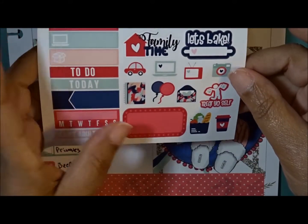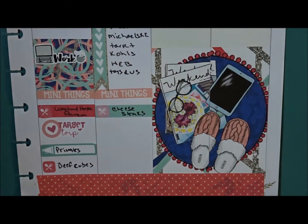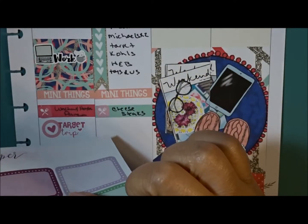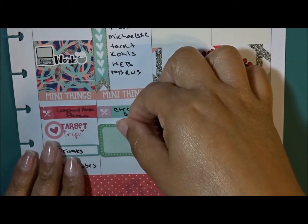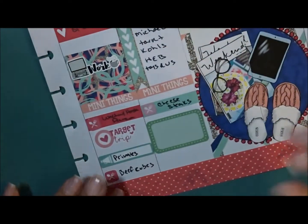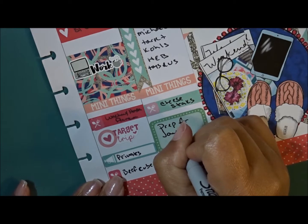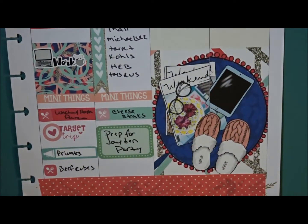I guess I could use that one, but I want to kind of save this sheet in case I can just use it for something else. So I'm going to bring in this green. Because we were up late doing this. So that took up all the rest of the evening. So prep for Jaden's party. And then at the bottom here, I'm going to add some washi just to fill in.